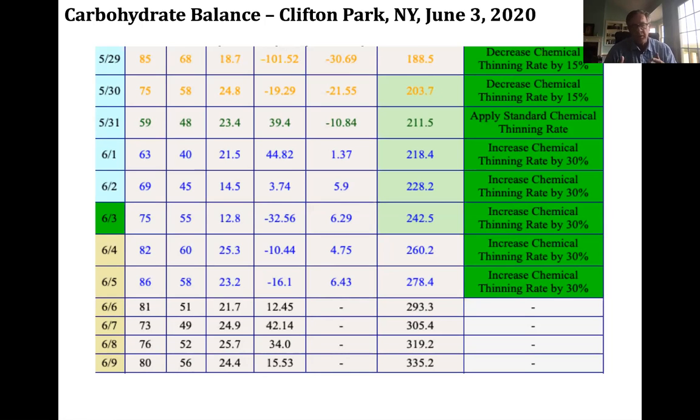And so what we're looking at for that window, say Saturday, Sunday, Monday, or Tuesday, is relatively mild thinning from any chemical we put on. If you need substantial thinning, once we get to that point, you'll have to be putting on a full rate and maybe increasing that rate slightly.